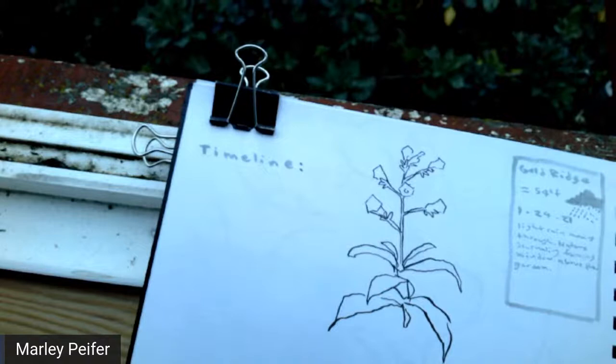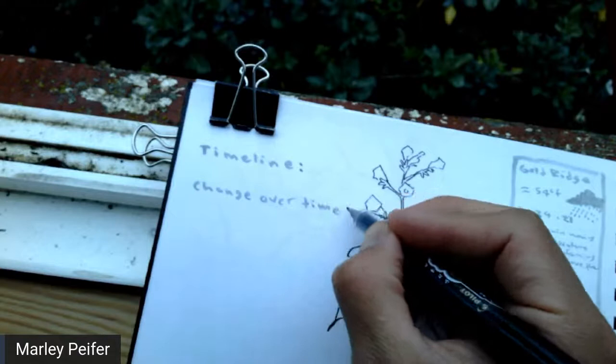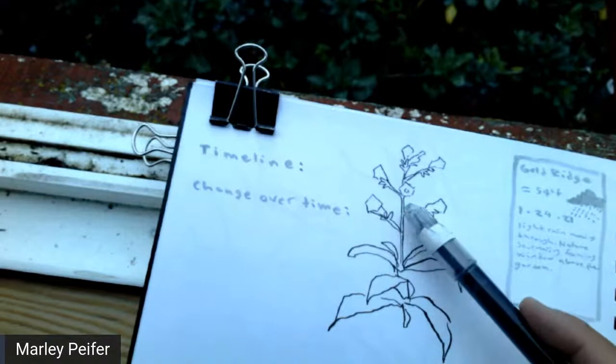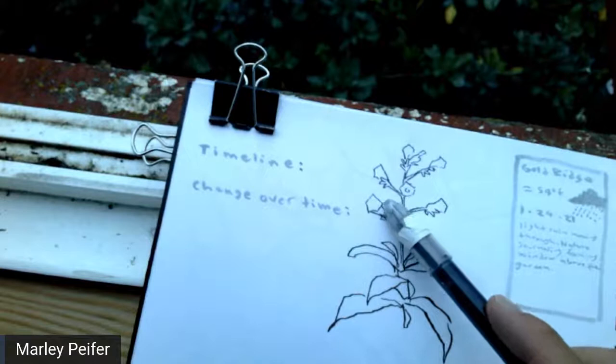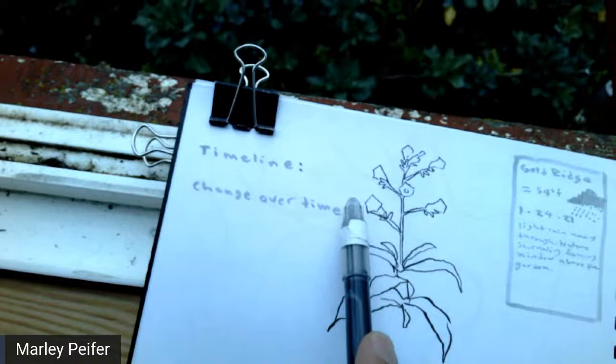It's very similar to another strategy called change over time, where you would actually come back at different points and look at the same flower change over time. Many of you have probably heard of that one. So a timeline is similar to that, but you could do it all on one plant. On this plant, you could find the immature buds, ones that are partially starting to open, a fully open one, and dead flowers all on the same plant, and that would be a timeline. Change over time would be if you watched one of these single flowers change over a period of time. So that would be one strategy.